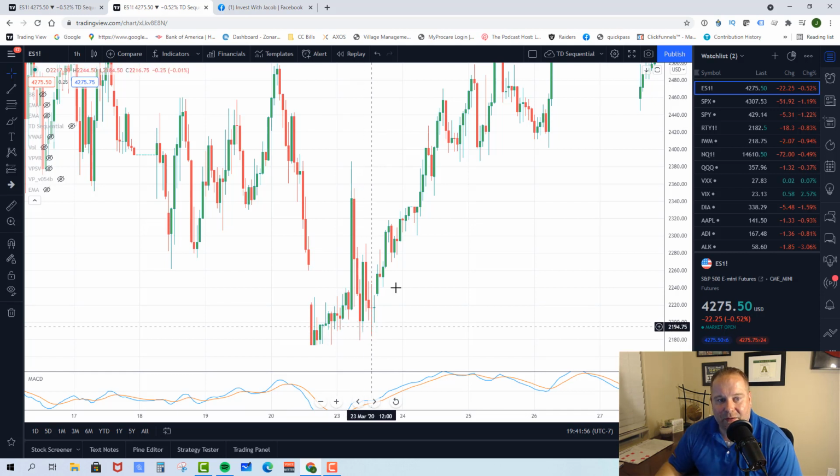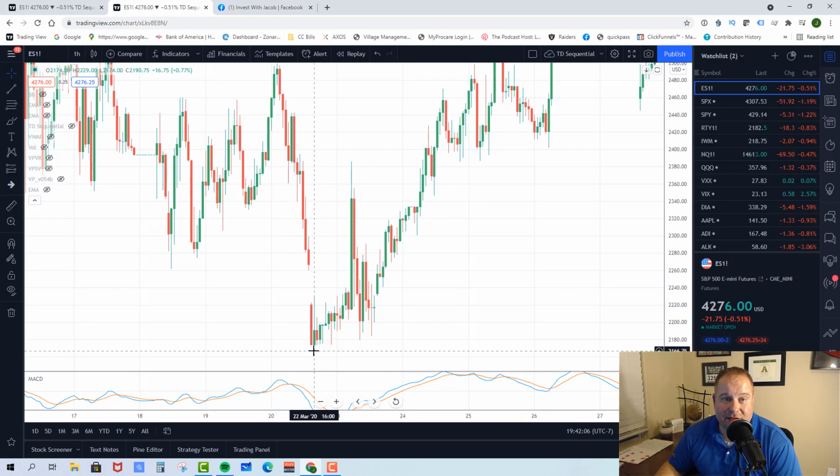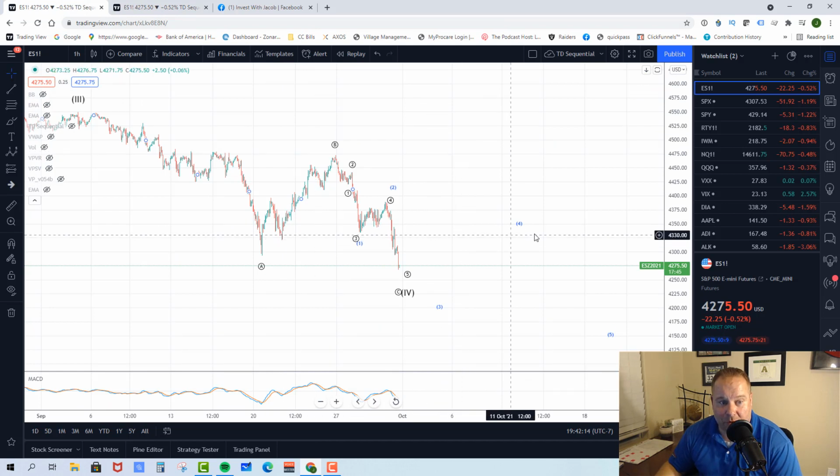And then from there, it was off to the races, and we know how that worked out from March of 2020. I could show you other C waves too. They all work the same way. They all have these big red crashing bars down, and then when they hit that resistance zone, the rally is fast and furious, and by the time you realize it's a rally, you've missed it, okay? So be ready for that tomorrow.